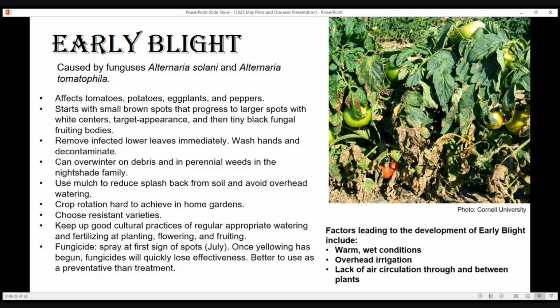So early blight is caused by two fungi, the Alternaria solani or the Alternaria tomatophilia. This is going to affect the tomatoes, potatoes, eggplants, and peppers. What's going to happen is it's going to start with these small brown spots. They progress to larger spots. There's going to be a white center, so it looks like a target. And then eventually you're going to have these tiny black fungal fruiting bodies. That's typical fungus, those little bodies.